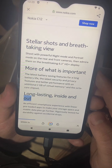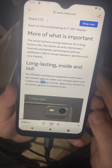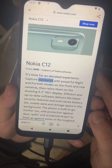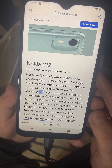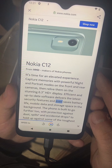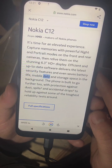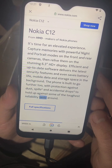Long-lasting, inside and out. An efficient smartphone experience with fewer preloaded apps to make your storage space and mobile data plan go further. Rigorously tested for durability against accidental drops. It's time for an elevated experience. Capture memories with powerful night and portrait modes on the front and rear cameras, then relive them on the stunning 6.3 inches HD Plus display. Efficient and up-to-date software delivers the latest security features and even saves battery life, mobile data and storage space in the background. So you get 2 years of drops cubed to hold up against some of the toughest reliability tests around.